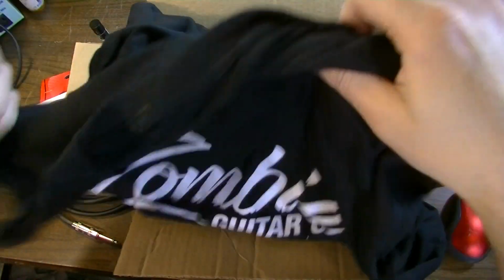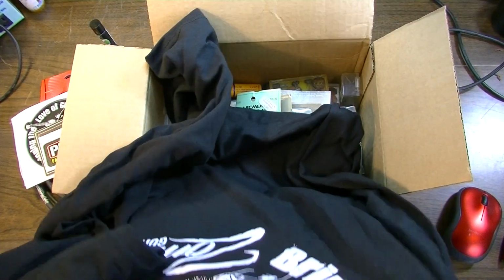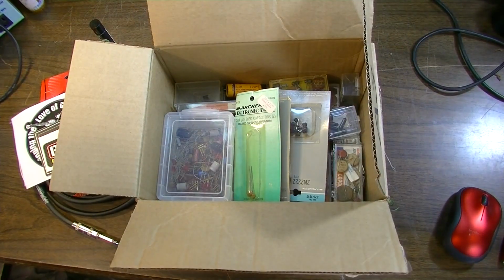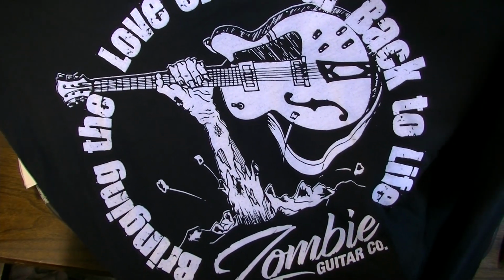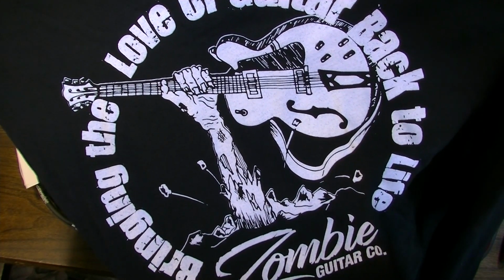Zombie Guitar Company t-shirt, killer, dude. That's a 2X. So that's probably going to be for me, I'm a little dude, so that's probably going to be a nightgown. But that's so cool, dude. I love your logo. That's badass.